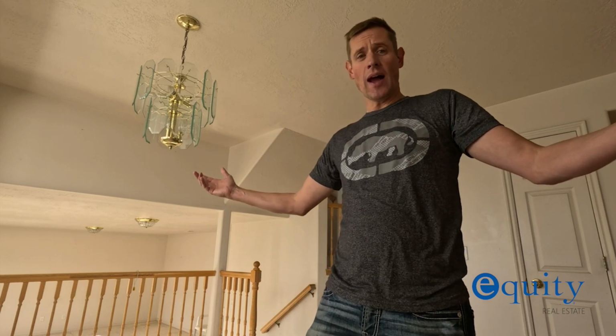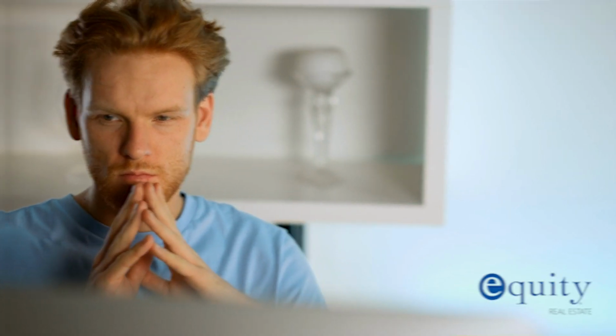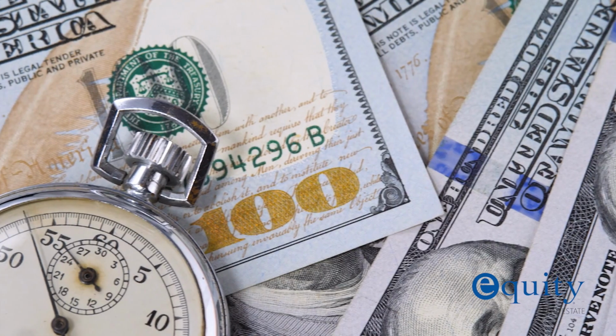I'm standing in this new house that I bought in the lovely city of Roy, and I'm trying to decide where do I begin and what do I start work on. I want to flip this house, I want to be very profitable, but we need to get started with something that we can do now so we're not just wasting our time and spending money.